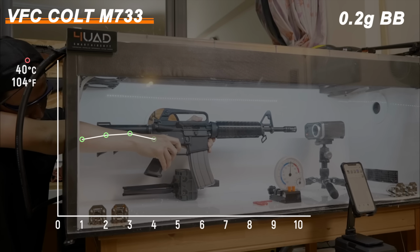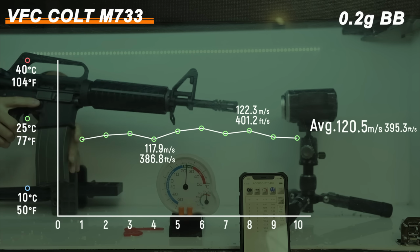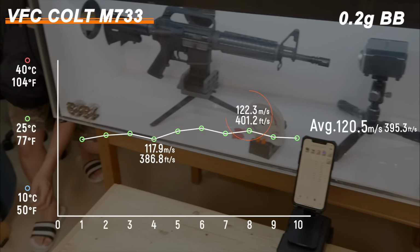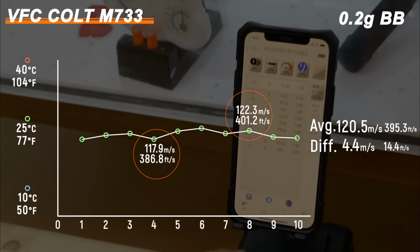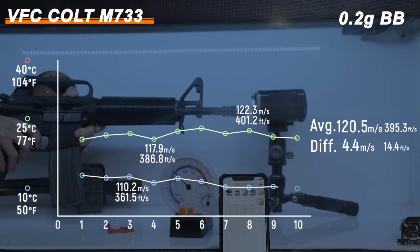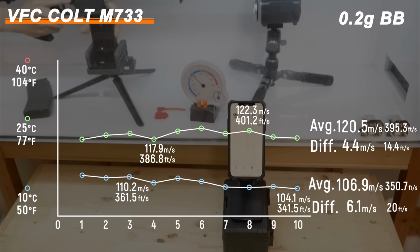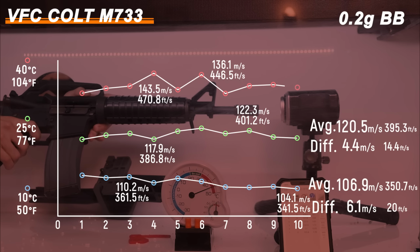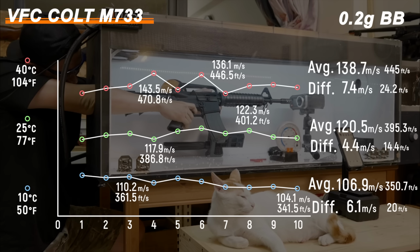Let's take a look at the result. The average velocity was 120.5 meters per second, and the maxima minus the minima was 4.4 meters per second. And followed by the cold temperature, 10 shots average was 106.9 meters per second. And in high temperature, the average velocity increased to 138.7 meters per second.